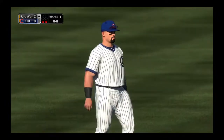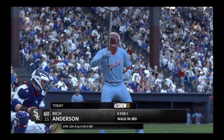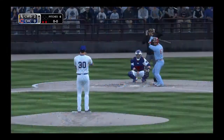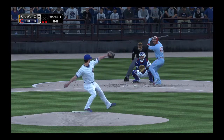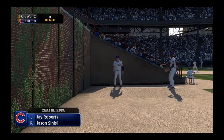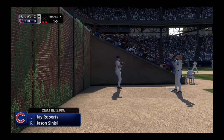Shortstop, Rich Anderson. Ready now for the White Sox, Rich Anderson. First delivery to him on the way. And there's one he'd like to have over again. Missed high with the slider. And now the Cubs bullpen will start working here as both a lefty and a righty are up.